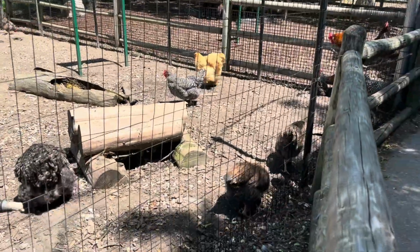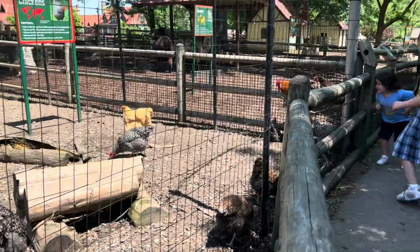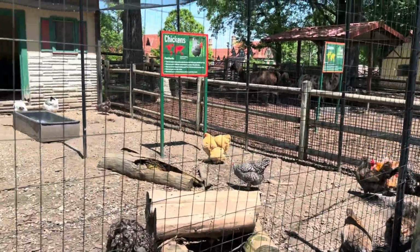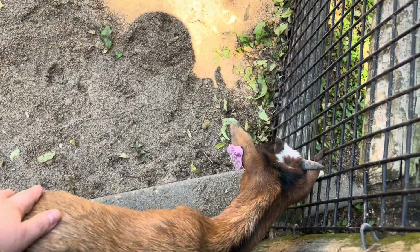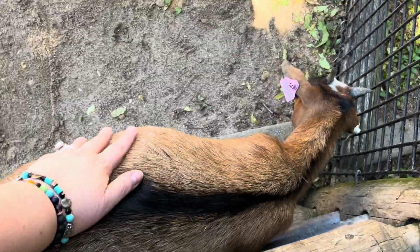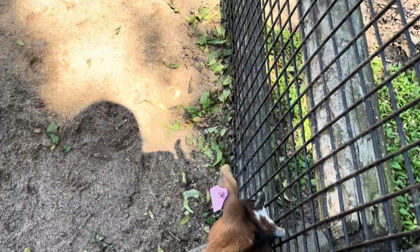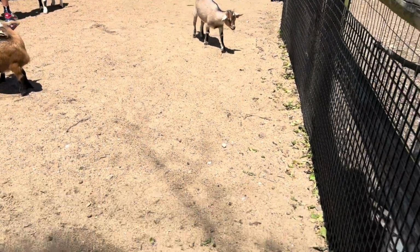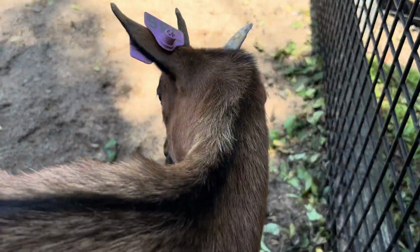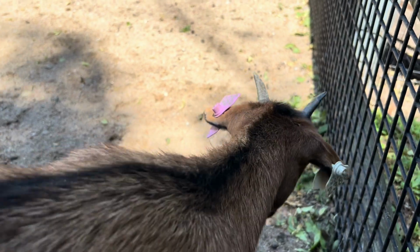Oh my goodness, these are the biggest chickens. Holy cow, those are monster chickens. Hello. Can I see your face? Can I see your face, precious? No, I can't see your face. Are you shy?